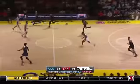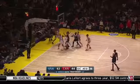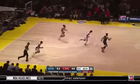Tatum the rebound, off to Walker. White next in line. Bouncing space in the key. Off glass. Wouldn't work. Lopez tip in does. Brook Lopez gets his first score in the game.